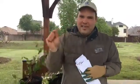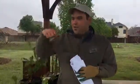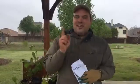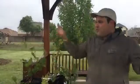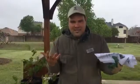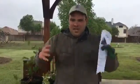Okay, so when you're looking at that name, you want to see, is it a southern highbush? Some of those do okay, or is it a rabbiteye? Rabbiteye are going to be the best for Texas, all right? Interestingly enough, rabbiteye blueberries do not have root hairs like all the other plants, so they actually have to rely on mycorrhizal fungi to bring water and nutrients into the plant. Okay, that's really important because you've got to take care of those mycorrhizal fungi in the soil to be able to have a happy blueberry.